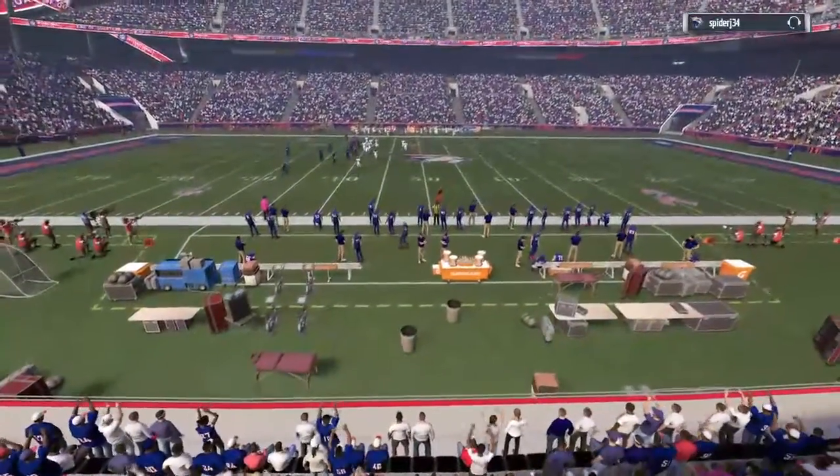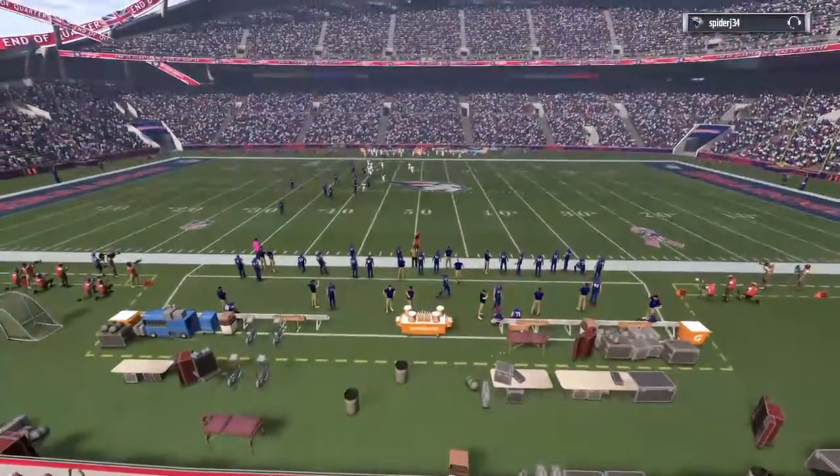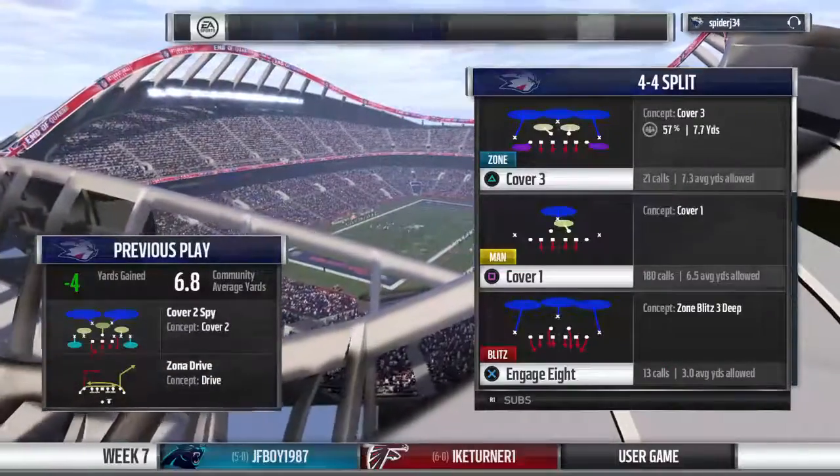Welcome back now here in London, as we are set to bring you the home stretch here, the 4th quarter.